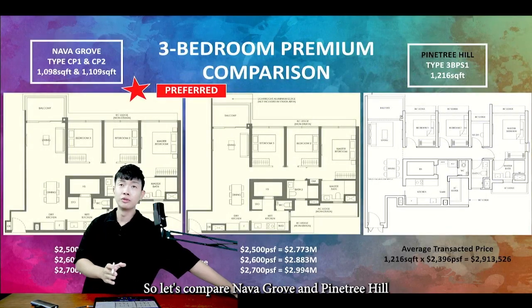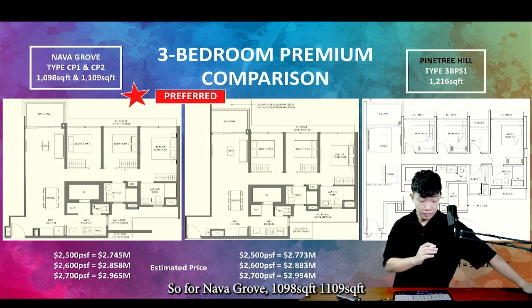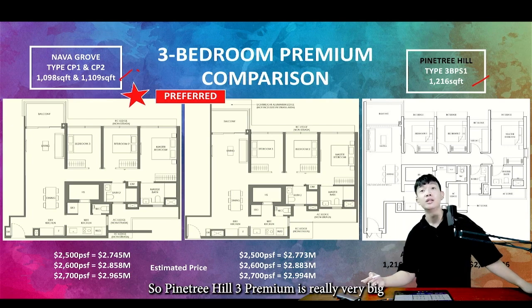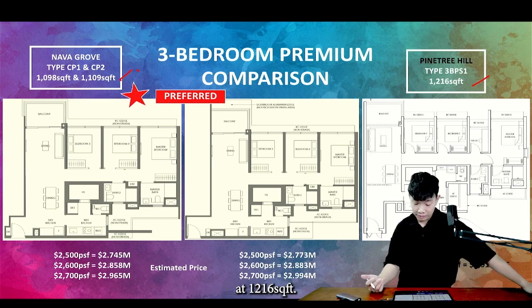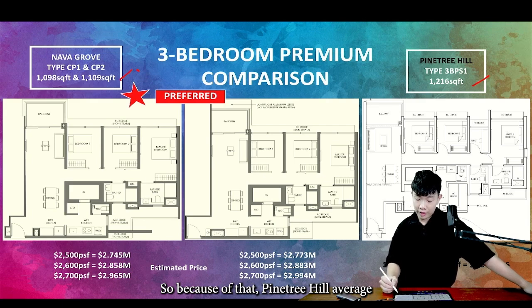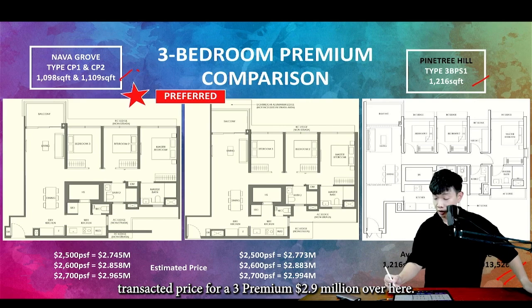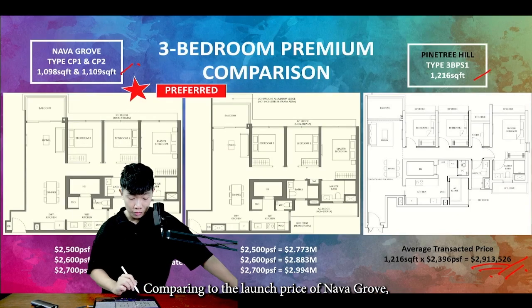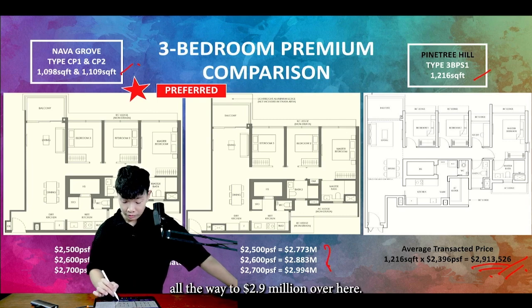So let's compare Nava Grove and Pinetree Hill floor plan for the 3 premium. So for Nava Grove, 1098 square feet, 1109 square feet, the good thing is that it's significantly smaller than Pinetree Hill 1216 square feet. So Pinetree Hill 3 premium is really very big at 1216 square feet. So because of that, Pinetree Hill average transacted price for 3 premium, $2.9 million over here. Comparing to the launch price of Nava Grove, we are looking at 2.7 million all the way to 2.9 million over here.